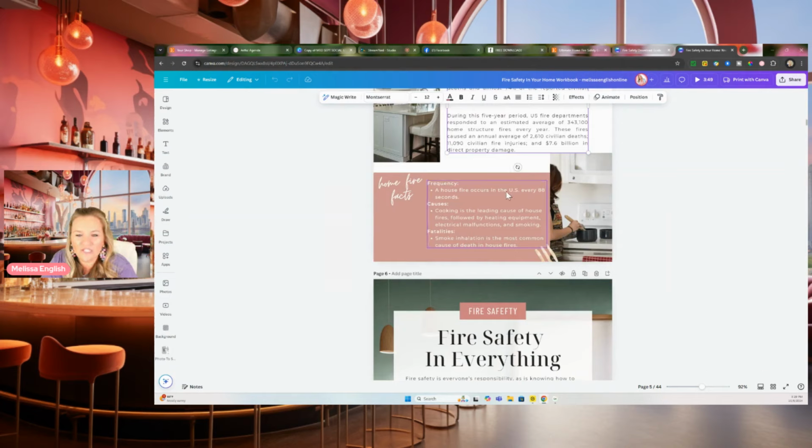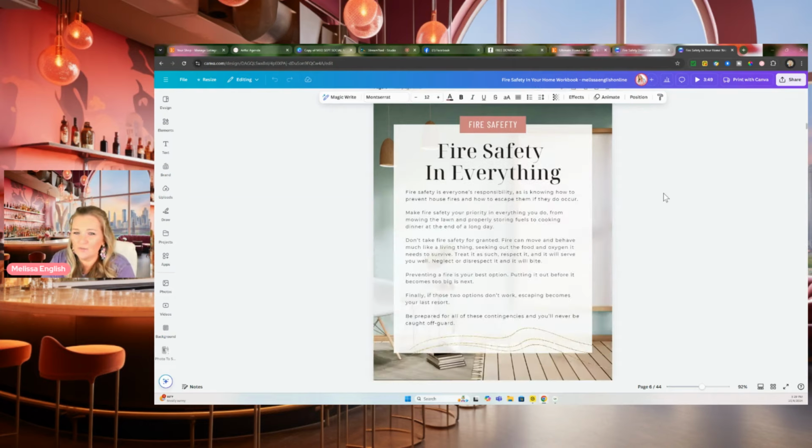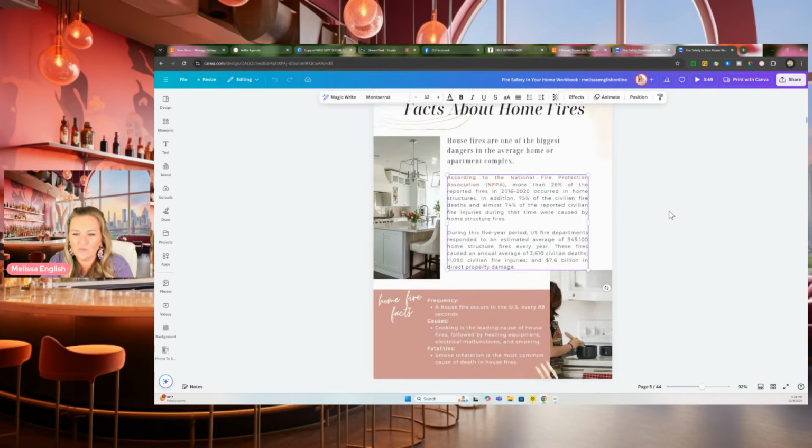A house fire occurs in the US every 88 seconds, right? So if you're sharing this guide with them as a fire prevention and fire safety plan, you could literally save somebody's house from catching on fire, or even a life. So this is really important stuff.